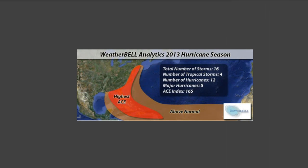This is off of the weatherbell.com site. Meteorologist Joe Bastardi puts this out. He's been very, very accurate with his hurricane forecasts over the last 10 years. He's expecting really a very active hurricane season, particularly in the eastern Gulf and the East Coast. We're going into a period here that's going to be like the 1950s, and you're probably going to hear a lot of cries about global warming.